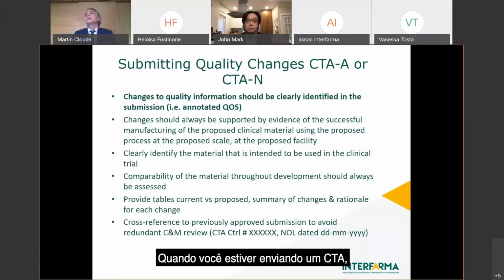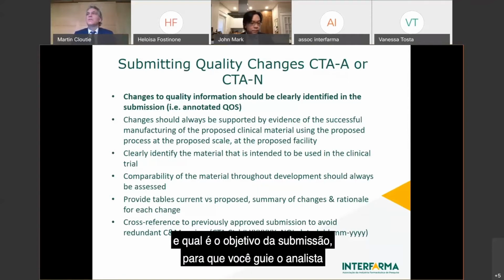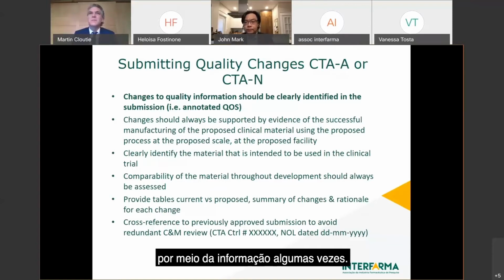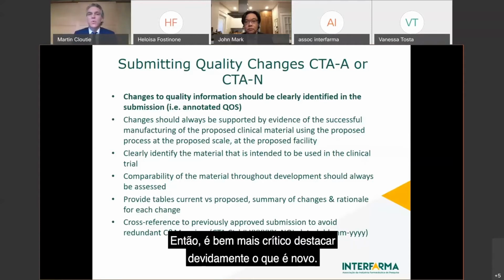When we're filing either a CTA application, an amendment or a notification, it's key to really highlight properly the changes and the goal of the submission, and to annotate and guide the reviewer throughout the changes, so they don't have to search through all the information. Sometimes there's a tendency with the CTD to provide all, even previous, information without mentioning. We change just the section, but without highlighting what's new. There's only 30 days, so it's even more critical to highlight properly what's new to the reviewer.